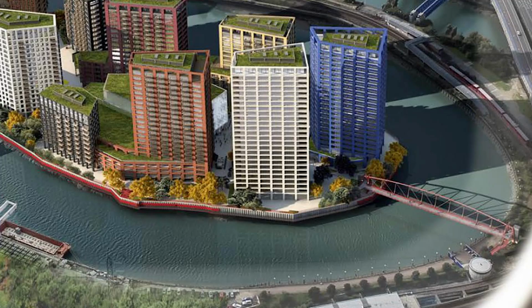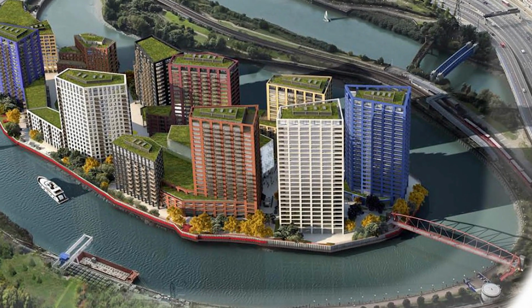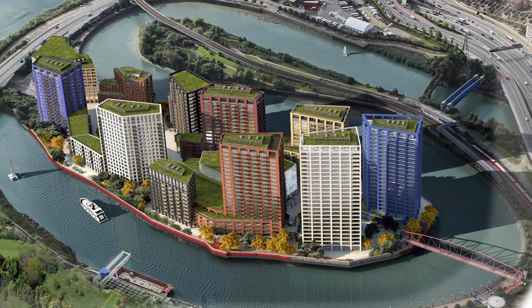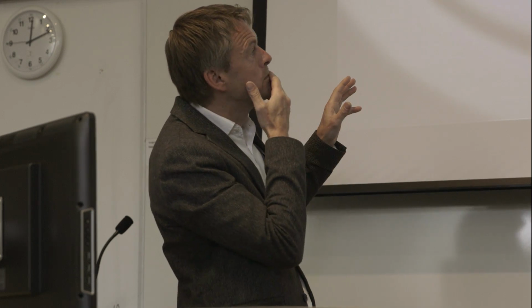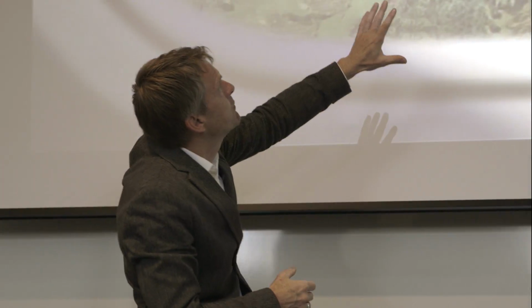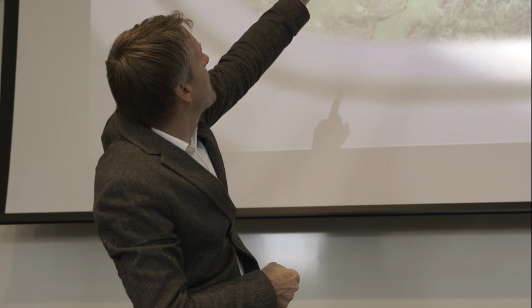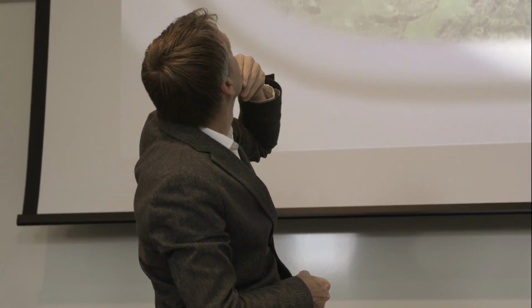And just as a reminder of why this stuff matters, this is an airbrushed image of London City Island, which was sold mainly in the Far East, off-plan. And you can see that this is from an aeroplane window, interestingly, as though you're taking off from London City Airport. And you can see the river has been airbrushed into a beautiful Bermudan blue with rather amazing super yachts.